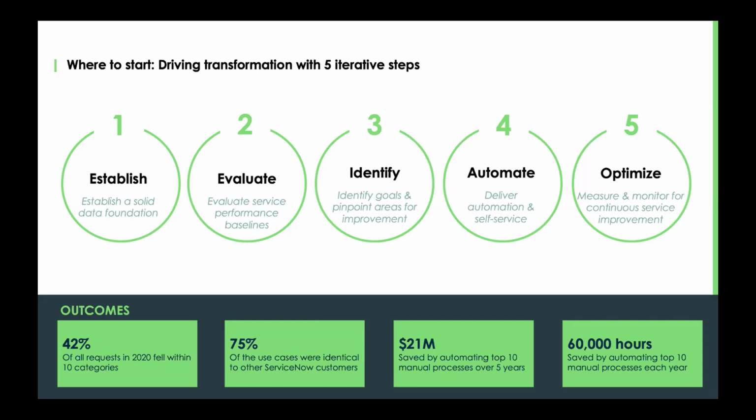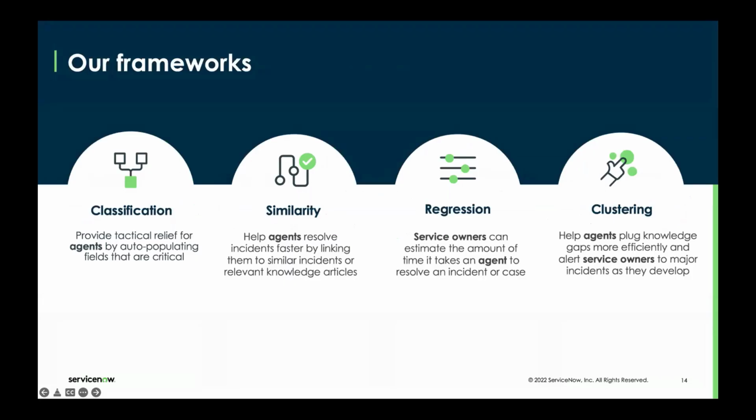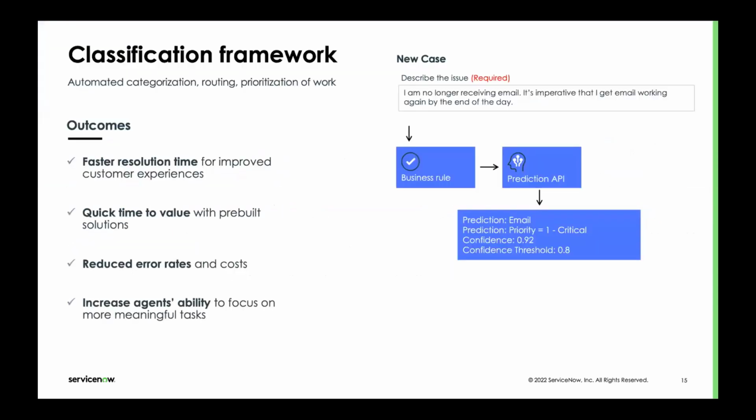So what we're going to focus on again today is the core of these frameworks, which is classification, similarity, regression, and clustering. Now, for some people who've been on some of our PI courses already, webinars, you may have seen this a bit more, but the session that we're going to do now is a bit more under the hood, behind the scenes, the modeling, the training servers and things like that, just to show you, don't be scared by it. It's very, very simple.